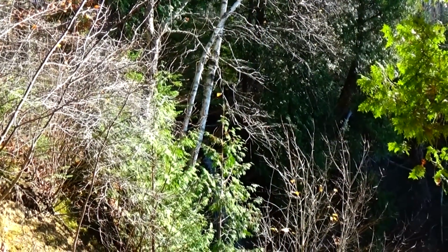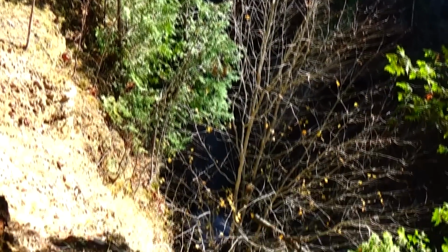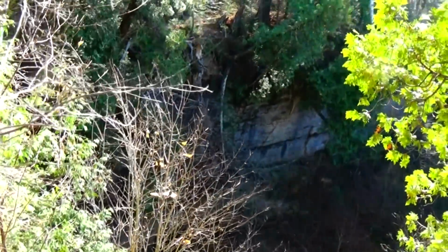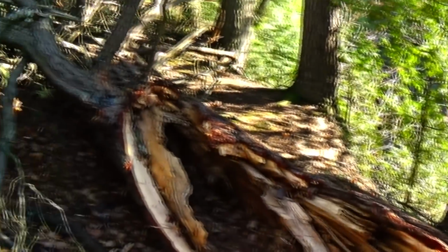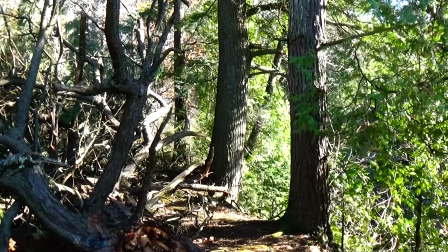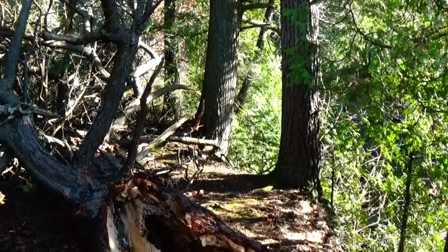It's a little hard to see the waterfall through all those branches and trees. You can see it goes way down there, and then you can see some of the cliffs on the side here. Check out the size of this tree that broke off and landed right on the trail. It made us walk a lot closer to the ledge there. A little bit tight getting through, but it wasn't too bad.